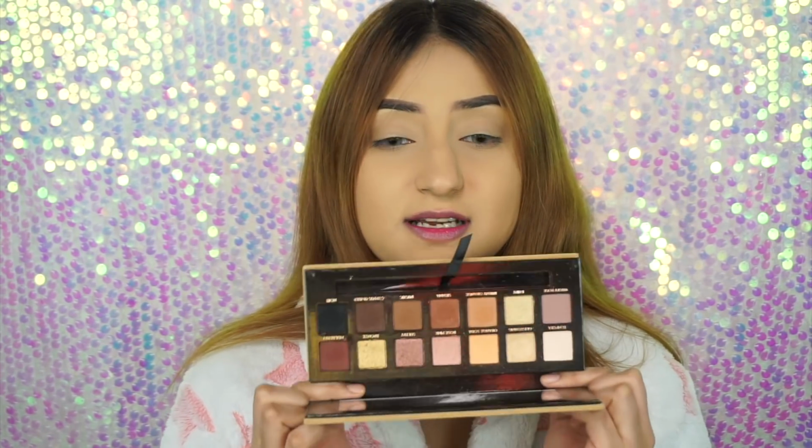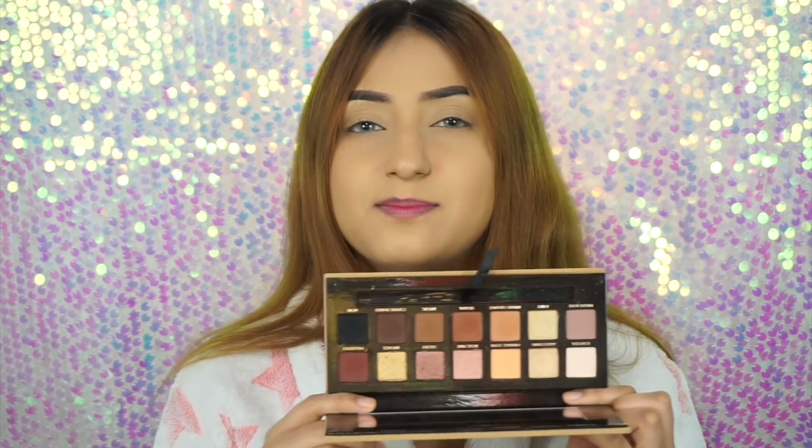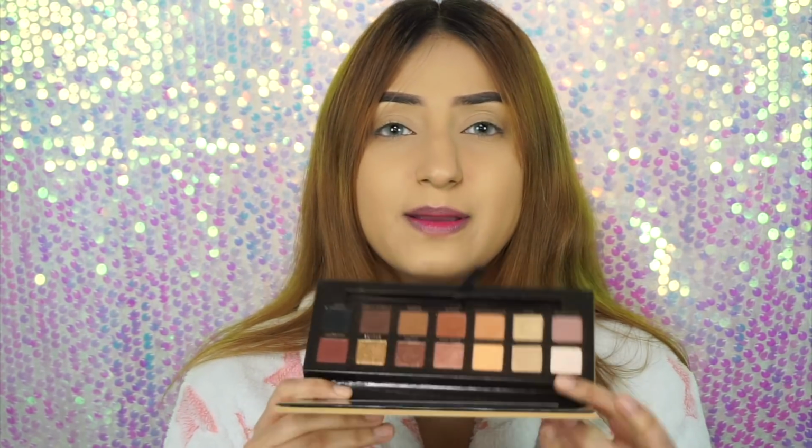Anastasia is now available in India, in Sephora stores in India, and anytime someone asks me what a beautiful neutral palette is, I mean, you cannot go wrong with this palette. This is the Anastasia Soft Glam palette. You have some beautiful bronzes, browns. It blends like a dream. Super pigmented. It's just one of those palettes that I feel like you need to have in your collection. If you're a neutrals girl, pick this up.